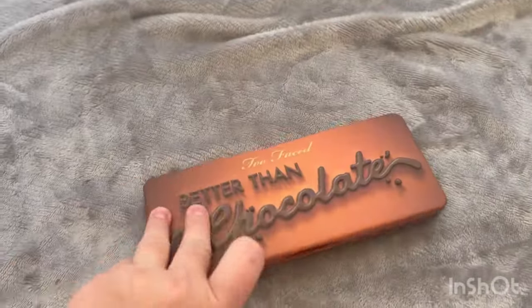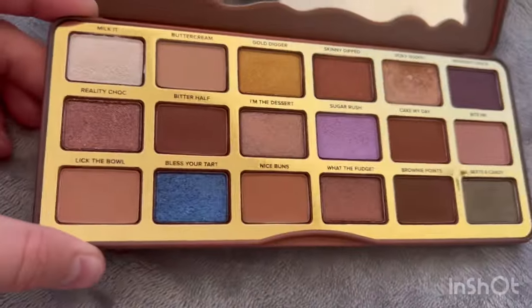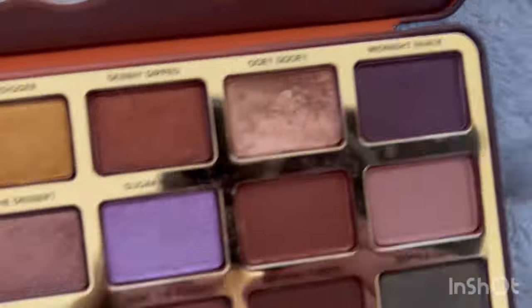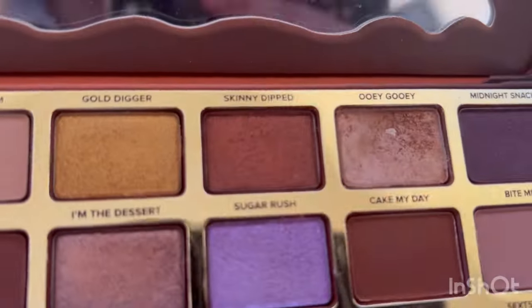Too Faced Better Than Chocolate, another one I got somewhat recently. They gave it to me for free at the cosmetic company store. This is what it looks like. I have hit pan in pan those eyeshadows one time, and that shade is in my pan those eyeshadows now, so I'm gonna keep it.